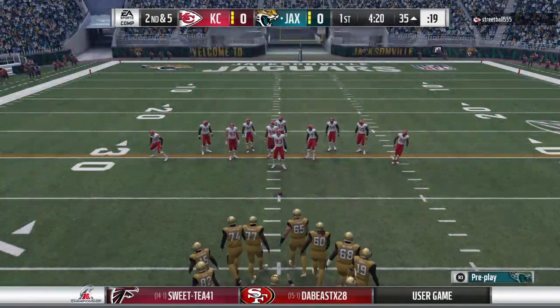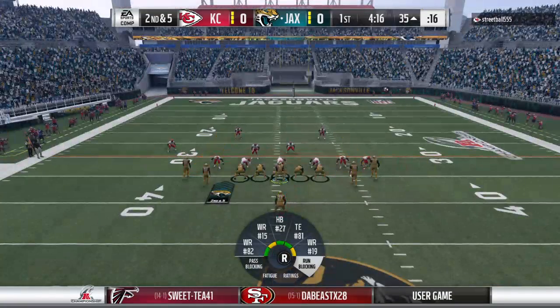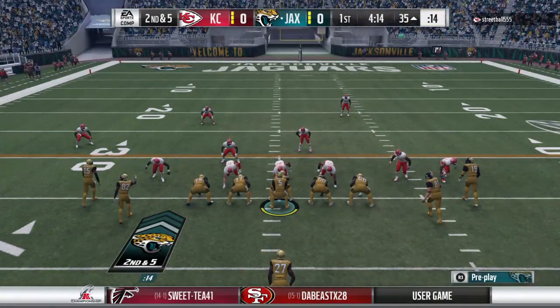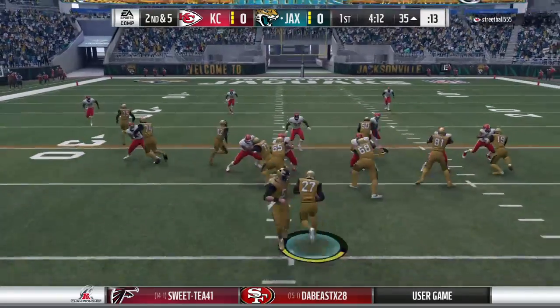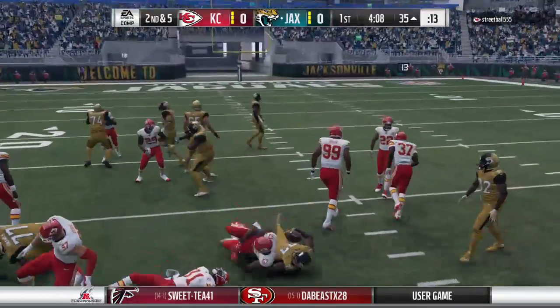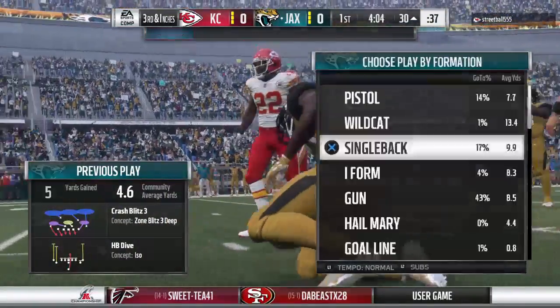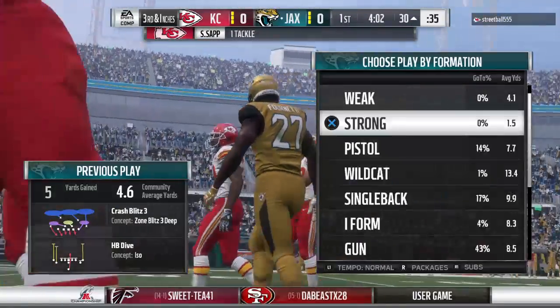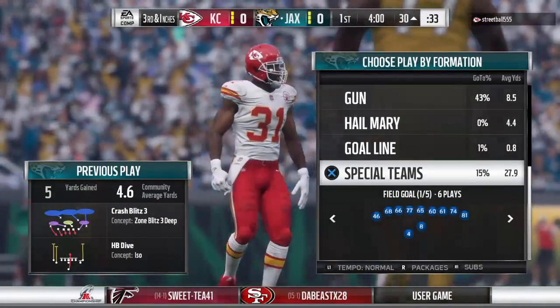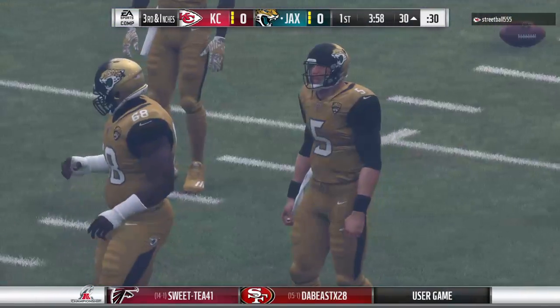Second and 5. Again, it's Fournette. And he's going to fight his way forward here for a modest gain. 5 yards on the pickup, and they'll be faced with a 3rd and inches. Pretty good job defensively. Thought he was going to get it, but they knew where that marker was, and they stopped him just short of it.